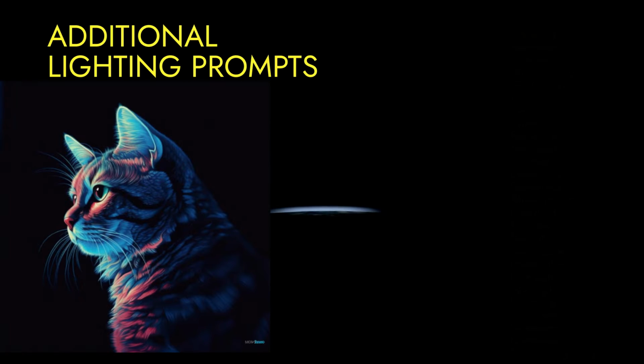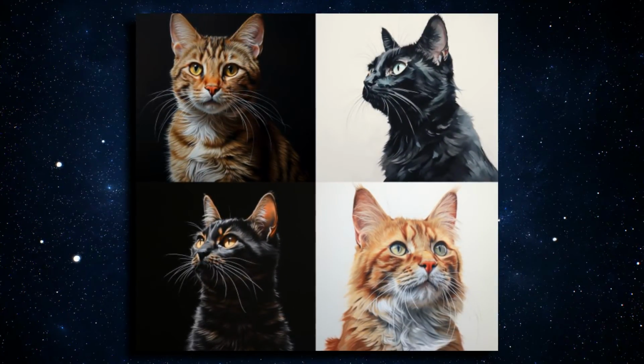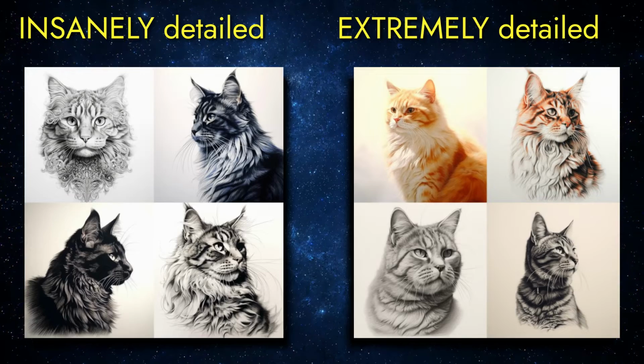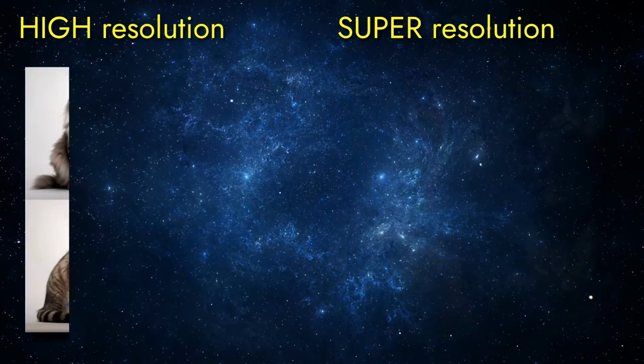You can try these additional lighting prompts. Do you want to add additional detail in your lighting photos? Just ask, but don't ask for detailed images. Ask for insanely detailed, extremely detailed, or super detailed. Adjectives matter. Intricately detailed and hyper detailed add more than just fur to your cat.